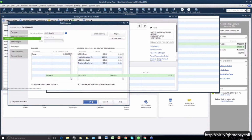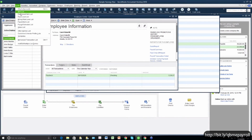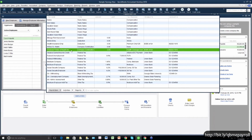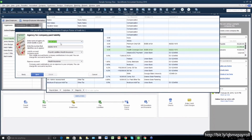So the other payroll item is for the company contribution, and that's the amount of money that the employer is paying. So that's a company contribution payroll item. I name it, put the name of the vendor, the ID, put it to the same liability account. Now, because this is an expense, this is the employer's portion of health insurance, so it's an expense that wants to know what expense account to point it to.